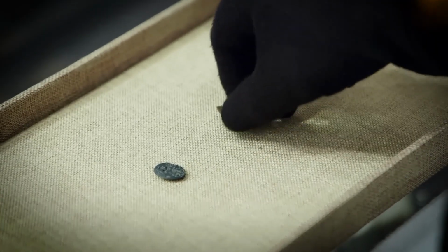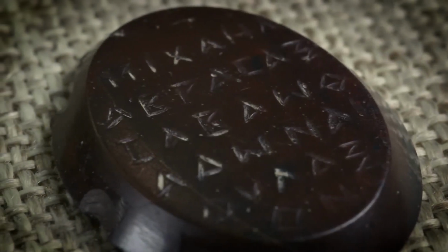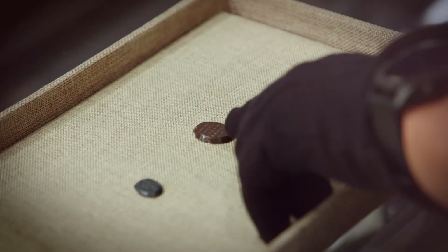Rick takes one look and knows exactly what he's dealing with. Gnostic amulets. Not replicas, not costume props, real, ancient spiritual relics. He spots the figure of Abraxas carved into one of them, and suddenly, this isn't just a pawn transaction anymore. This is history walking through the door.